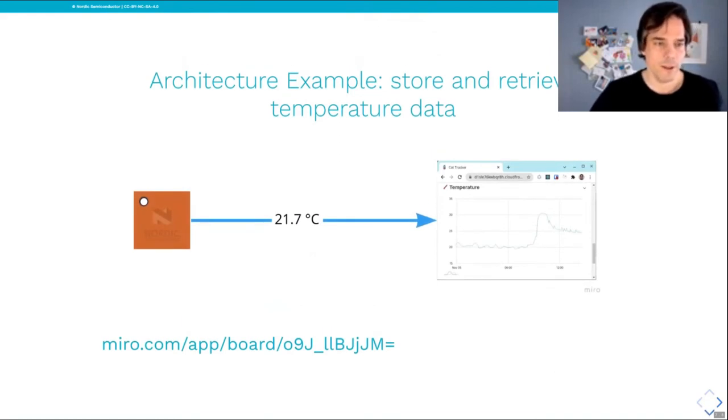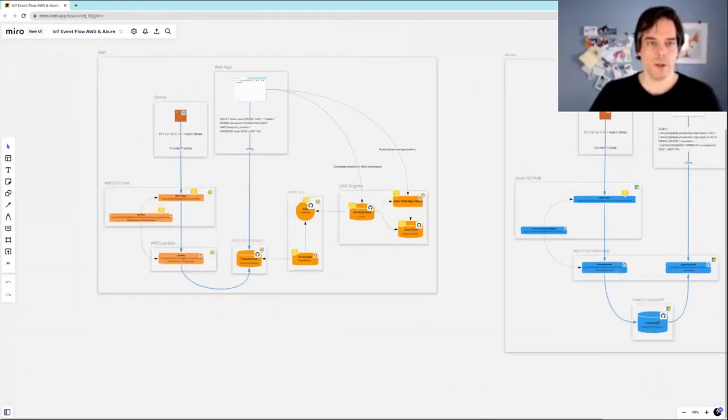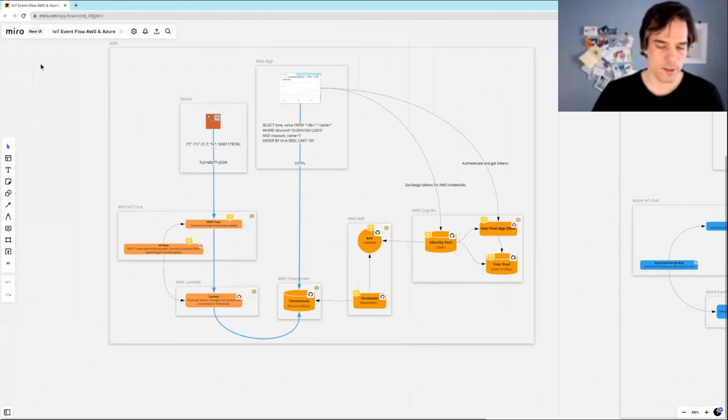So let's have a look at that board. And I think, okay. Miro refused to connect. Let's see. There it is. Okay, I have to change the screen share, I think. Let's see. Okay, so you should be able to see a Miro board, right?